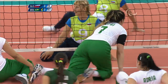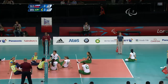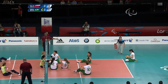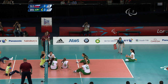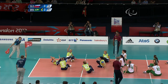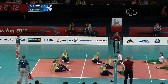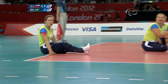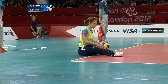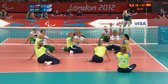Infringement there by the Slovenians, and the point won by Brazil. That's out. Well, they're fine margins. That wasn't far out, but out is out. Kotnik now, Sasu Kotnik to serve.